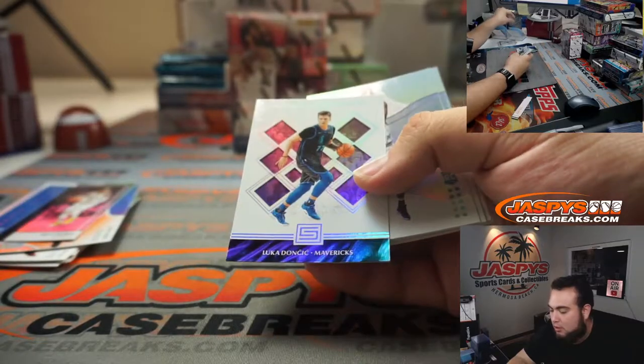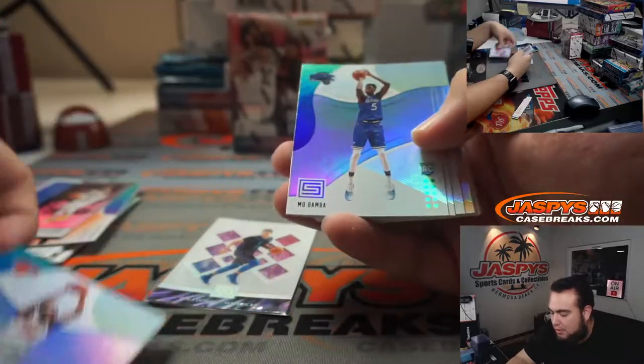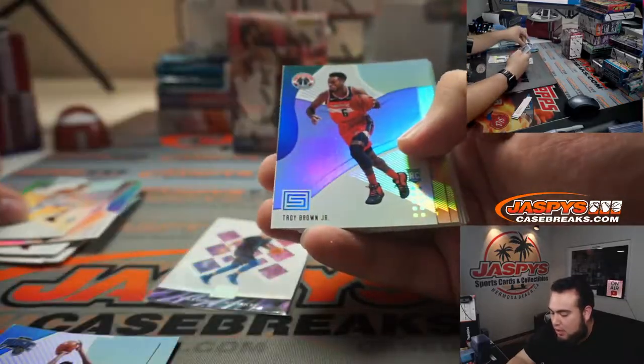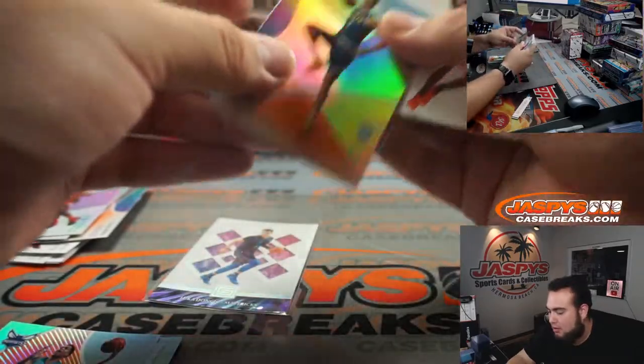Ooh, there's a little Luka rookie credentials. Lulu, Mitchell Robinson, Mo Bamba, Utah, Troy Brown Jr., Miles Bridges, and Michael Porter Jr. Nice.